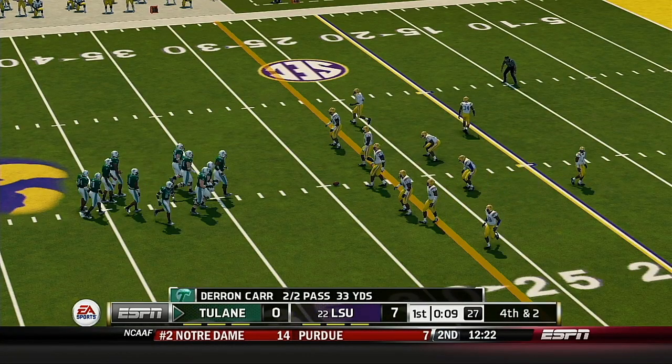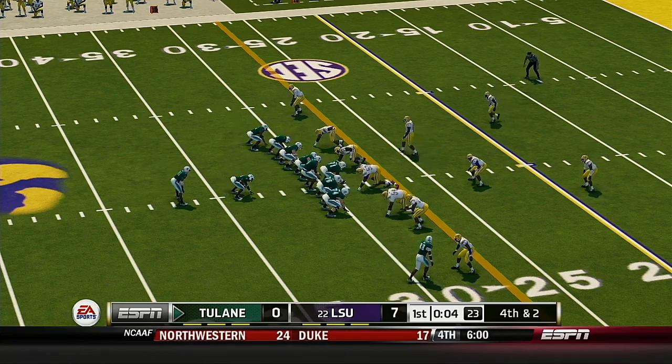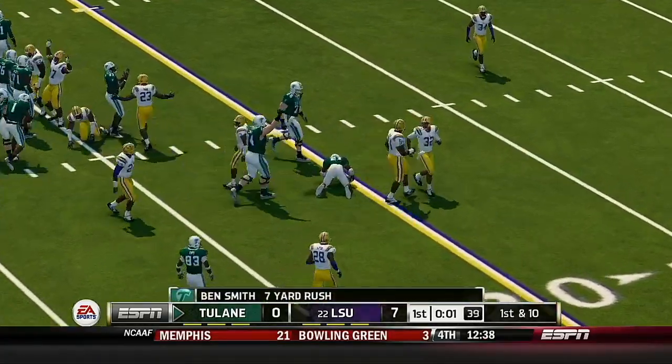Boy, that's tough. That is always a tough pill to swallow, having to leave the field, knowing how close you came to converting on third down. You got to get those. Nice run there.